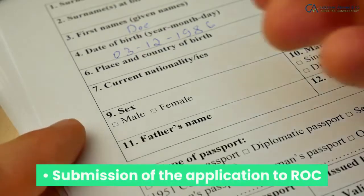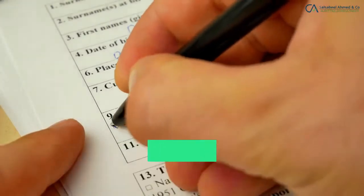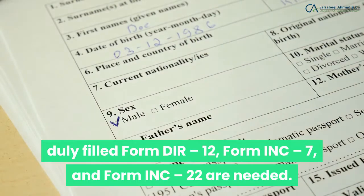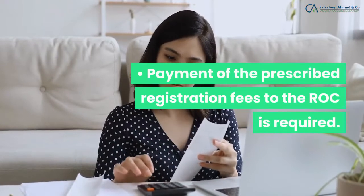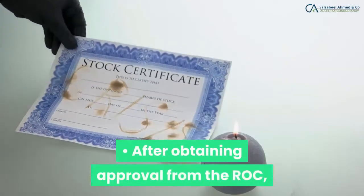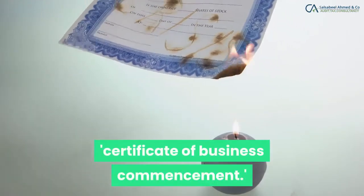Submission of the application to ROC and the required documents like MOA, AOA, duly filled Form DIR 12, Form INC 7, and Form INC 22 are needed. Payment of the prescribed registration fees to the ROC is required. After obtaining approval from the ROC, the company should apply for the Certificate of Business Commencement.